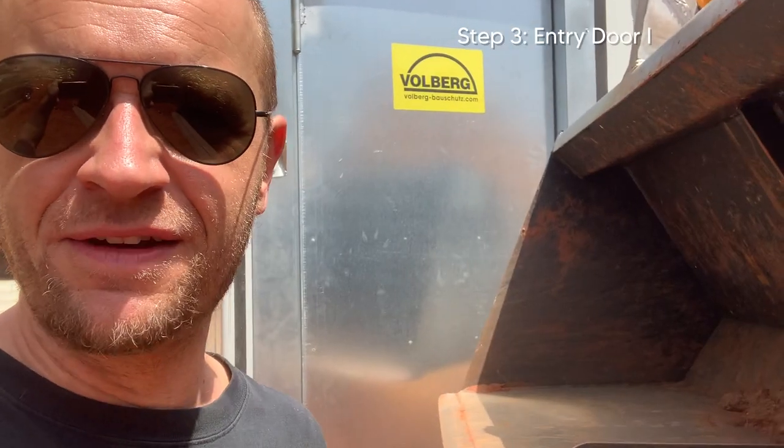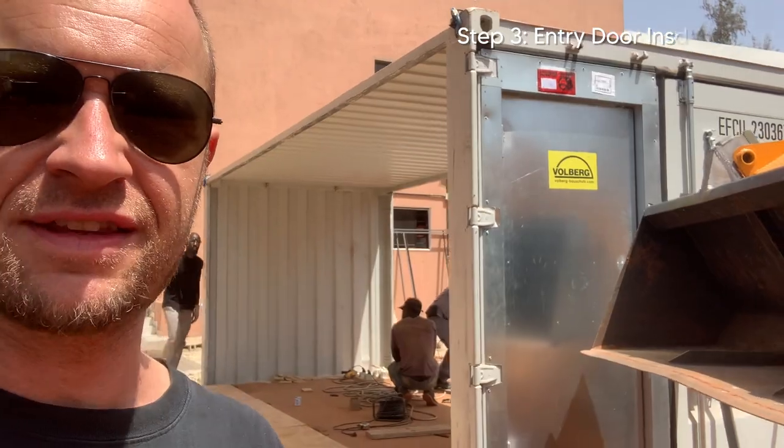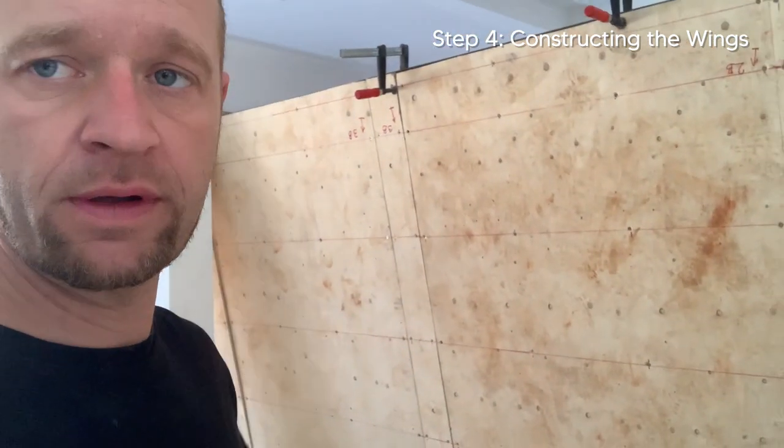I did that myself today. I just cut out this section here and put the door in. So now the Rolling Circus has its entry doors. So this is the first floor section, upwards facing part. 1, 2, 3, 4 living spaces.